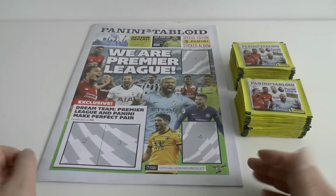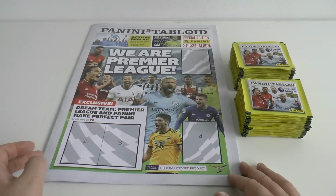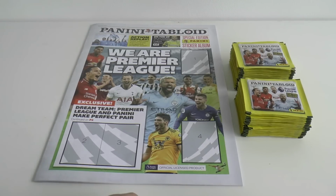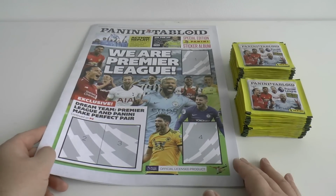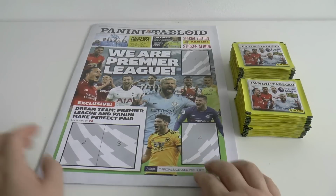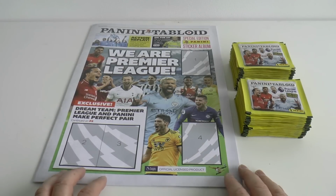Panini, of course, the world leader in the published collectibles sector, of course, much better than Topps, for example. They have distribution channels in over 150 countries and employ 1,200 people worldwide, so not to be messed with, that company. So let's get on with a first look at the album.